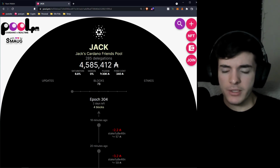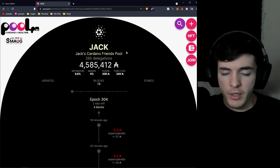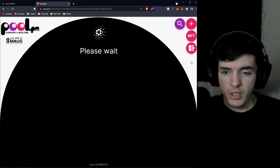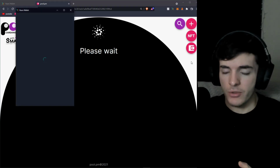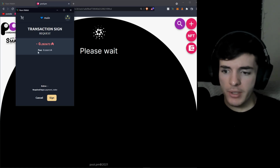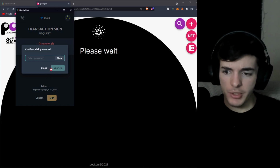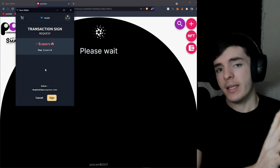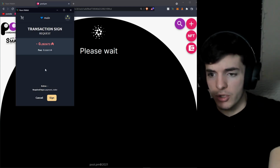And after you've done that, assuming you like the stake pool and, you know, everything is good, you could go ahead and press join. Now this join button is going to generate a transaction on your Nami wallet. You're going to have to give Pool PM access to your Nami wallet, just the public keys, okay? But it's going to generate a transaction that you just have to sign. After you've signed this and you put in your password, you're now going to be staking that specific wallet on Nami to whatever pool you just joined.